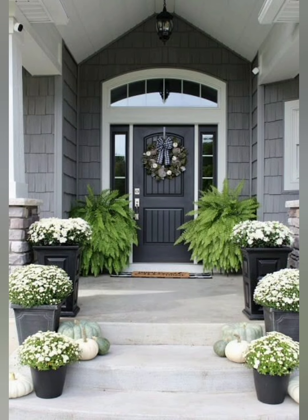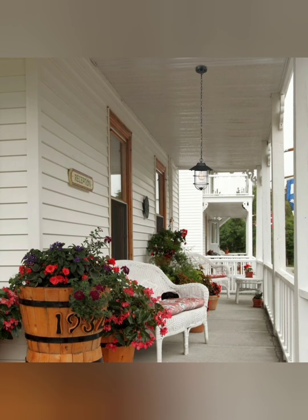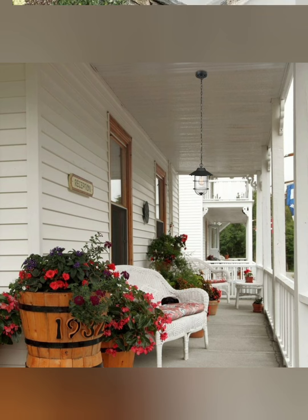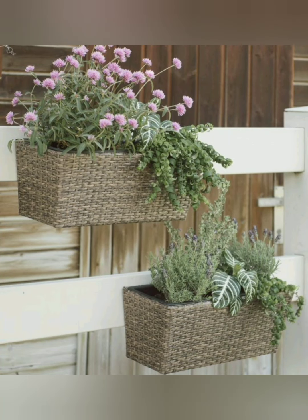Define your goals. Determine the purpose of your garden, whether it's for relaxation, entertaining, or growing plants. Site analysis. Assess your garden's location, considering factors like sunlight, soil quality, drainage, and climate.